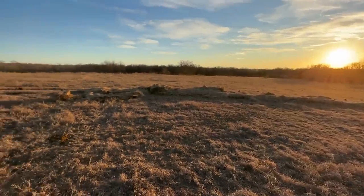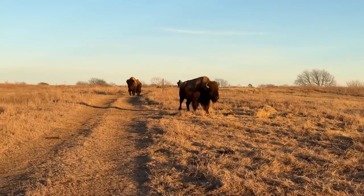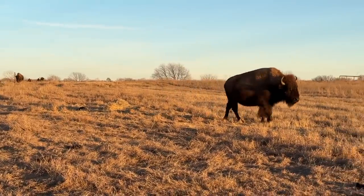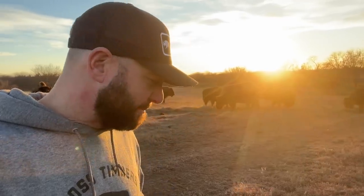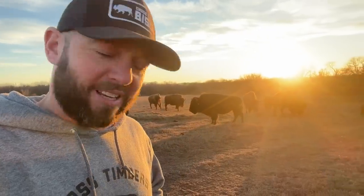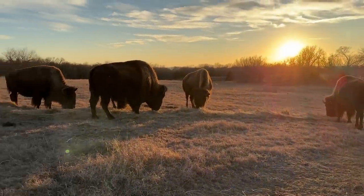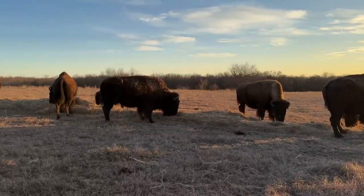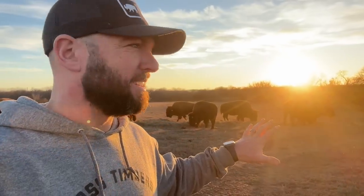Hay out for the Big Joe herd. Here they come. Normally don't feed this time of the day, but just trying to put out some feed this evening and try to get some of these beautiful sunsets here. Just blessed to have something like this. It's a beautiful scene back here, and you can actually see this from the Ponderosa barn. But when you come back here, it's just kind of you and these bison.